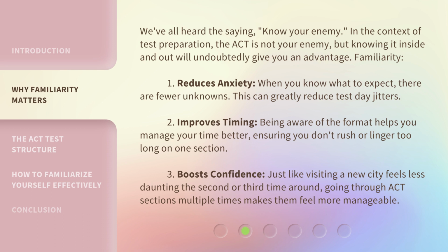1. Reduces anxiety. When you know what to expect, there are fewer unknowns. This can greatly reduce test day jitters. 2. Improves timing. Being aware of the format helps you manage your time better, ensuring you don't rush or linger too long on one section. 3. Boosts confidence. Just like visiting a new city feels less daunting the second or third time around, going through ACT sections multiple times makes them feel more manageable.